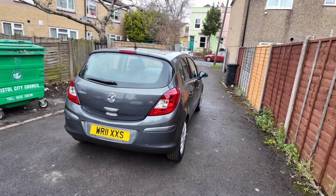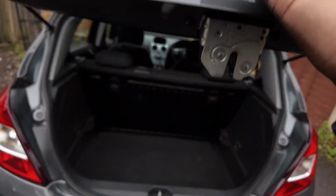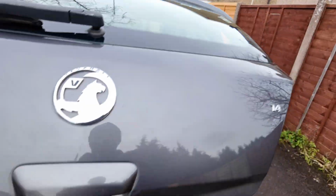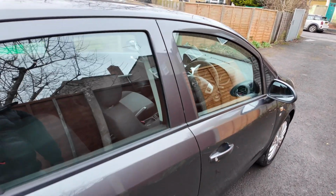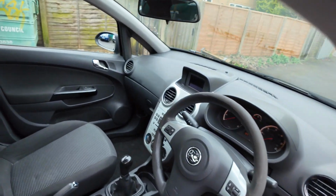Really clean car, guys. I have realised that a parcel shelf is missing, but I'm probably just going to leave it. Interior is all clean. And the car is complete.